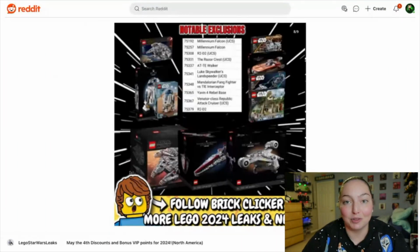Now, there is a handful of sets that are being excluded from the promotions being run from May 1st to the 5th, and those include both of the Millennium Falcons, both of the R2-D2s, the UCS Razor Crest, the AT-TE Walker, the UCS Luke Skywalker Landspeeder, the Mandalorian Fang Fighter vs. TIE Interceptor, the Yavin 4 Rebel Base, as well as the UCS Venator Class Republic Attack Cruiser.